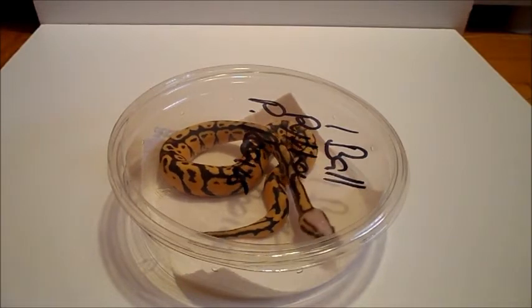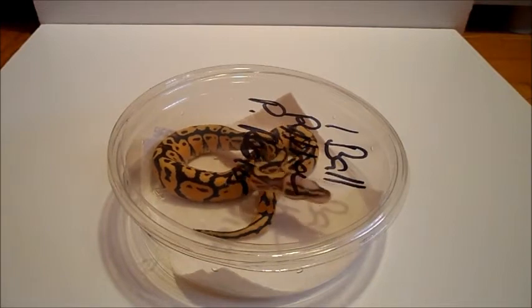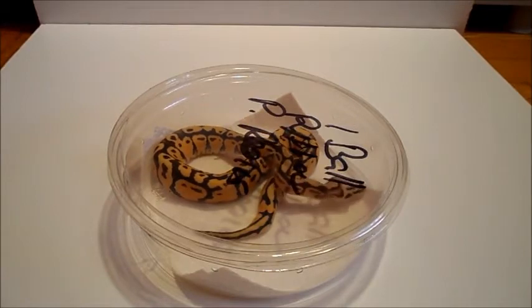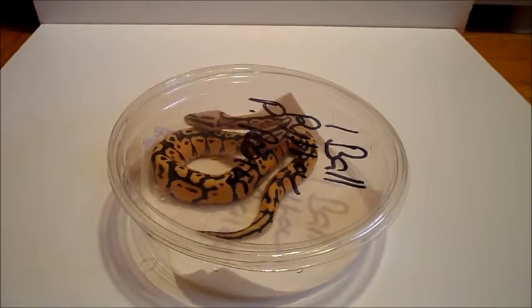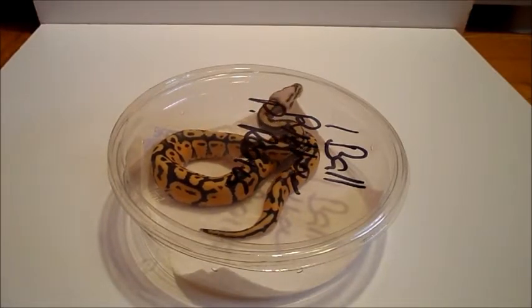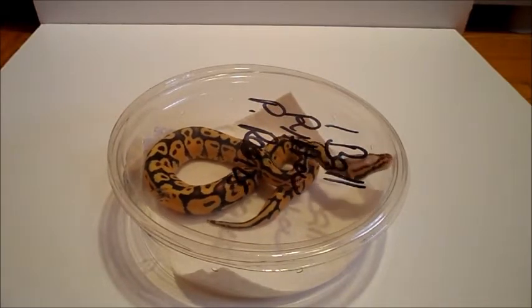I just actually picked him up not too long ago from the airport here in Toronto. Picked him up from Gulf Coast Reptiles. Sheila and Chris, awesome people. Really good to deal with. Also alongside Michael Cole, an awesome dude. So any one of those guys, I recommend highly. They work diligently to help me get this thing over here across the border.